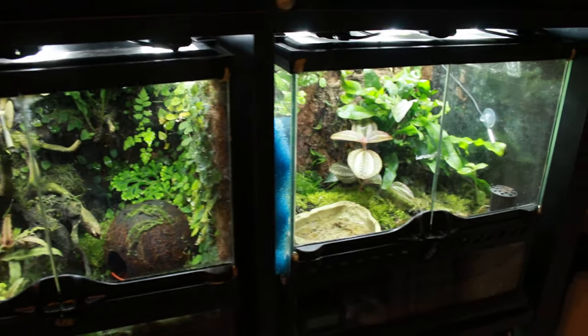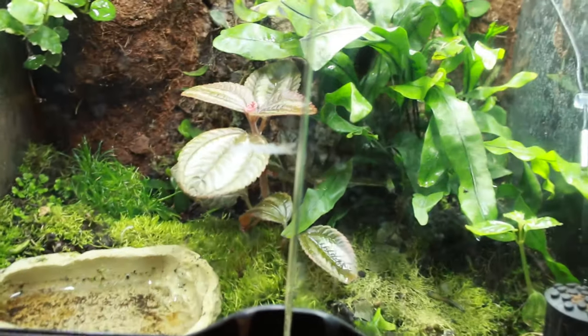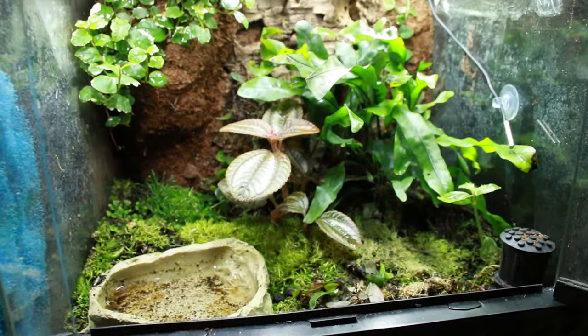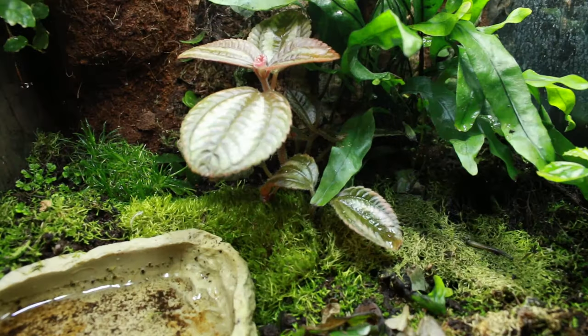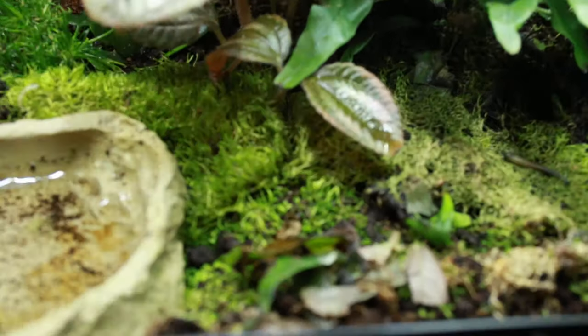We'll leave those guys to hide in the shadows, and in the terrarium right next door I have got my Scaphiophryne marmorata, which is a mouthful, or the marble rain frog or green burrowing frog. There are two frogs in this terrarium, and you will have seen one of these little guys pop up in my last YouTube video dedicated to my frogs.